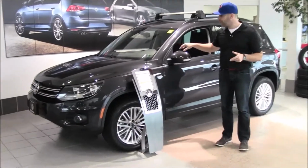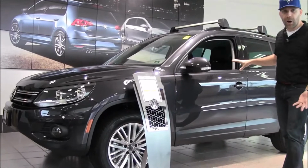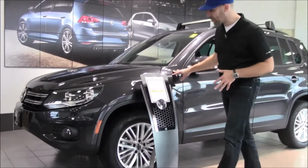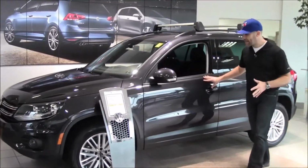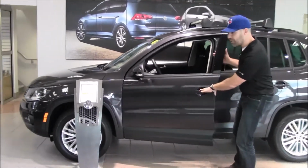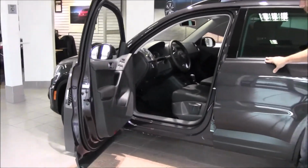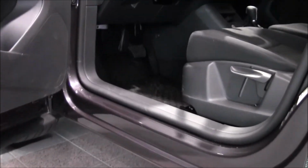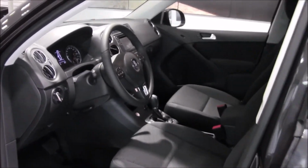It's a metallic color. This happens to be a special edition Tiguan, but the Krypton Grey is available on all of our trim levels, whether it's the Trendline, the Comfortline, the Highline, or the Special Edition. Really, really sharp looking color. It almost has like a deep metallic purple in it. I'm just gonna open up the door here and you'll see a bit more of the contrast. This looks great indoors as well as outdoors, of course.